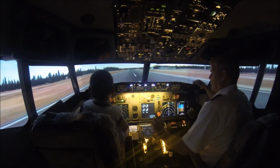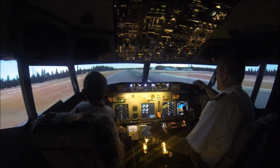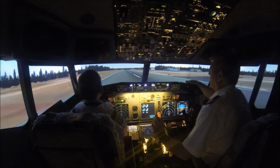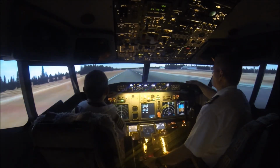Yeah, it's kind of like a stop for the TV. Okay, so we got all the brakes and everything. Steer nice and straight.